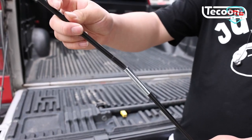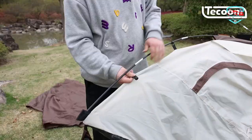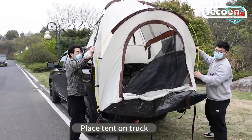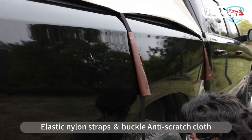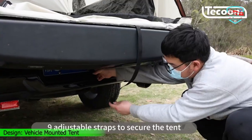Ventilation and privacy. One top rainproof vent with mesh for ventilation when the privacy shade is pulled up. One view window, easy to connect to the power supply. Two side windows and one door adopt a double layer design. The tent for truck bed has 4 mesh pockets to easily collect debris to keep the interior tidy. One top hook.